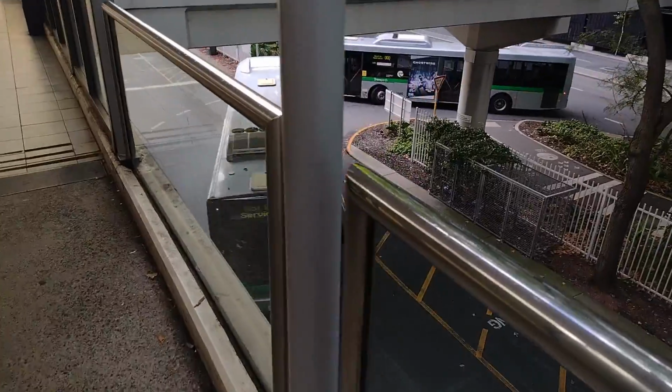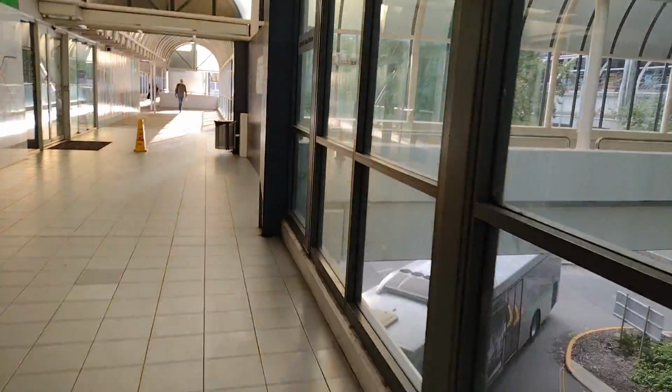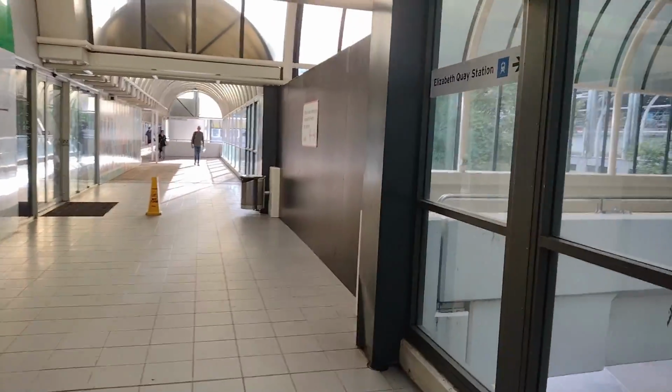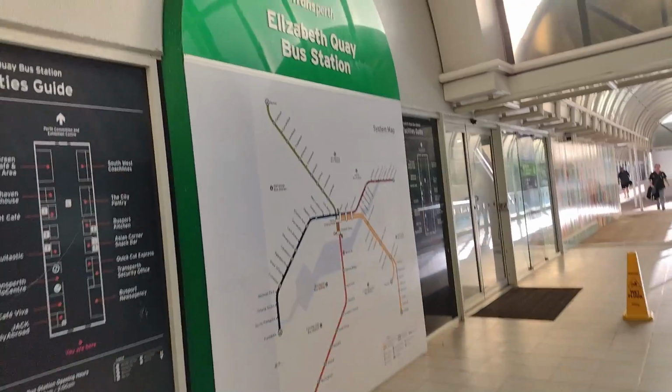You can see the buses entering down there. That is one of the 3 access points for the bus station, which is an entry point only from the westbound Mounts Bay Road. Very specific, that is.